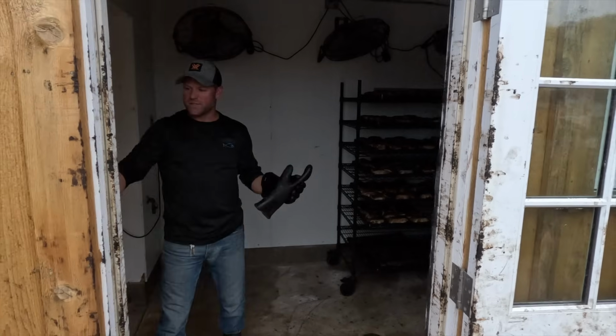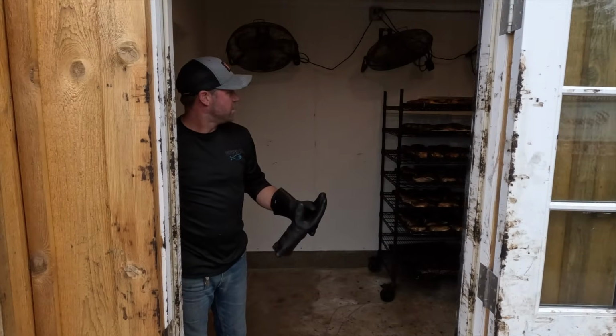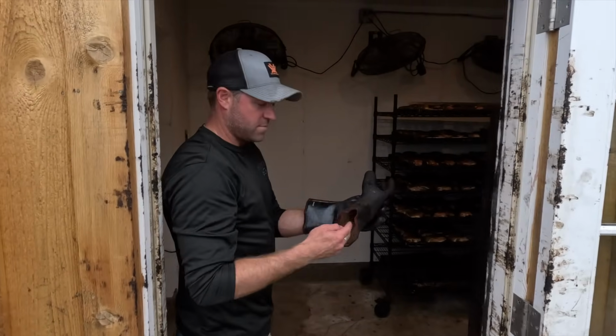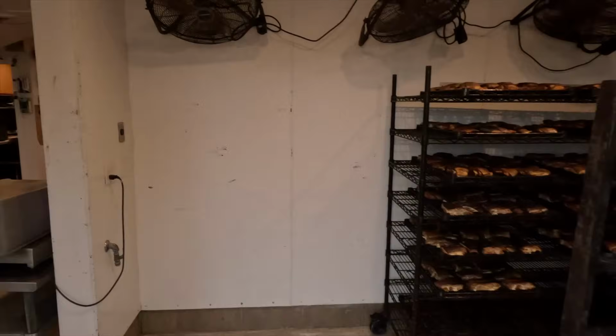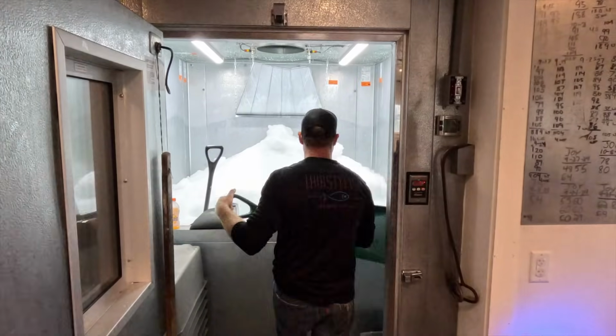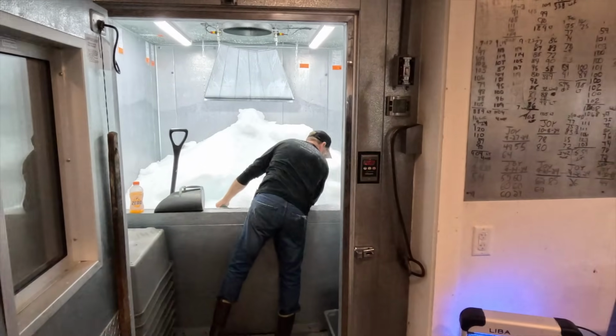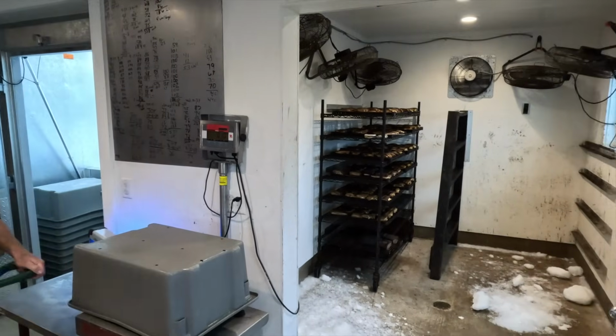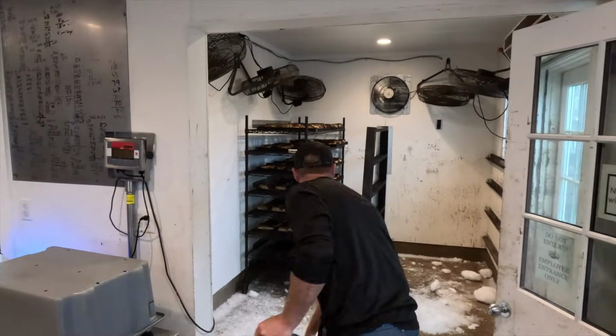These have to get below 70 degrees in 2 hours. So we'll put ice on the floor, fans on, rapidly cool them. Watch that. They all have ice creams like this. We make about a ton a day when we have it on. Just turn the ice machine off for the year. That's it, huh?